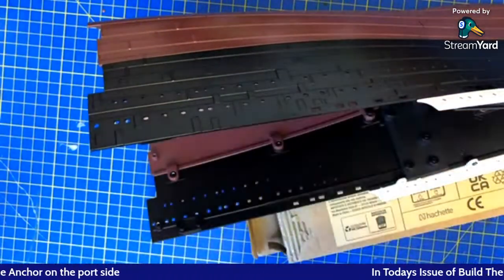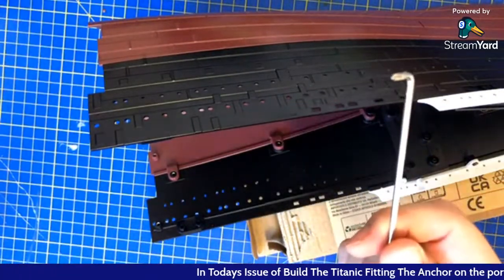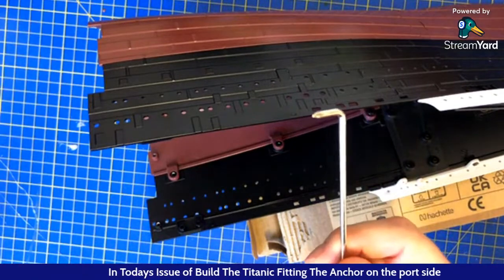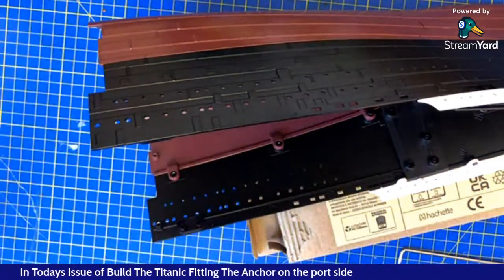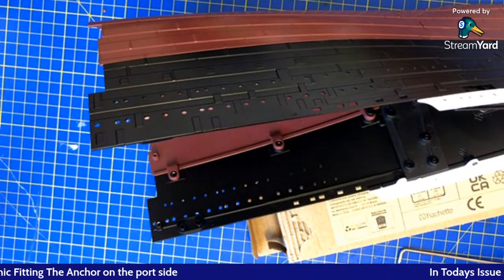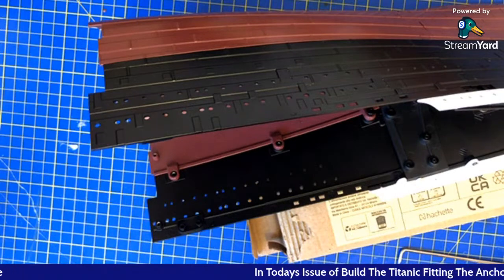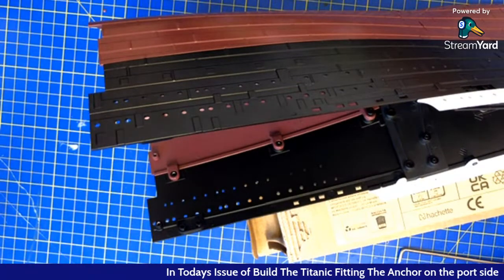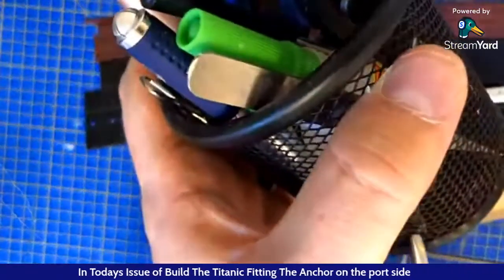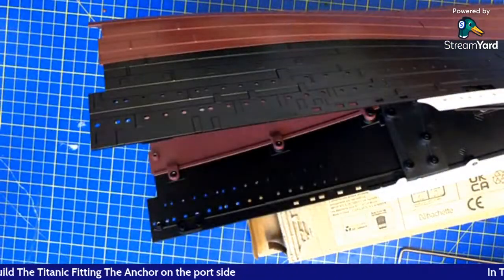I've just realised that this is a screw. Oh man, just bear with me, I'll get the Allen key. What an idiot. Let me just get that Allen key out. It's right at the bottom of my little thing. Look at that, it's right there. Right at the bloody bottom. So just bear with me and I'll pull this out.